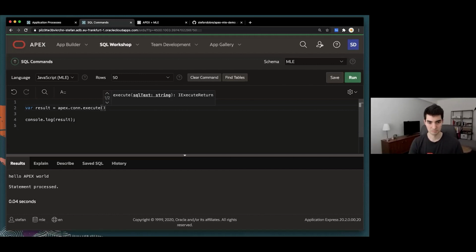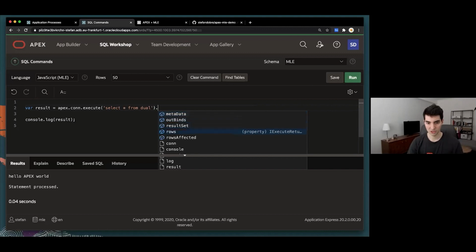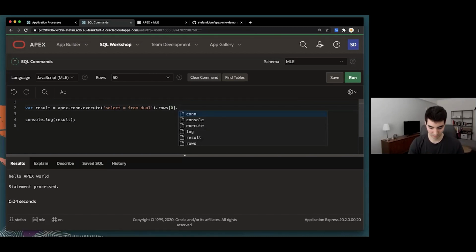So a SQL text is expected. Let's just run select star from dual. And then we can actually access the rows, and we know there's only one row. So let's access it at index 0. And then we expect the column name, and we know the column name is called dummy. Let's rerun this, and we see our little X. That is correct. Of course, this would be much easier to do in pure SQL, but it is just an exercise to see how the two operate together.